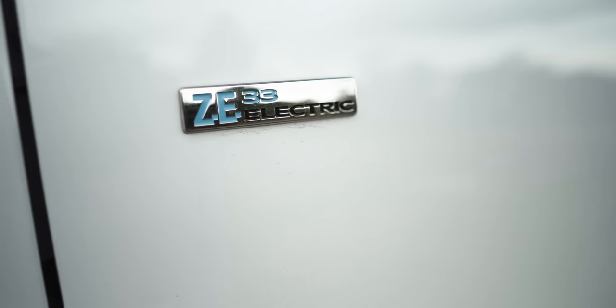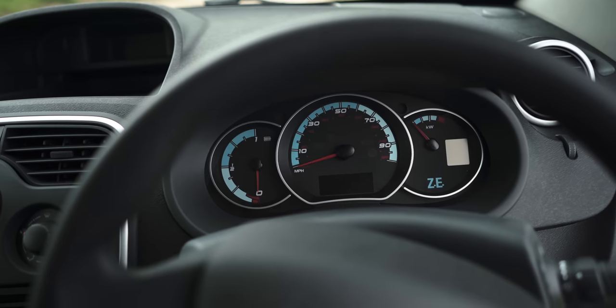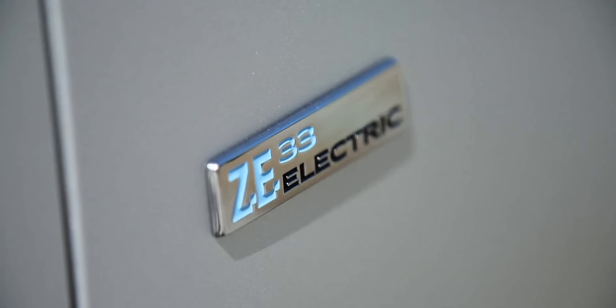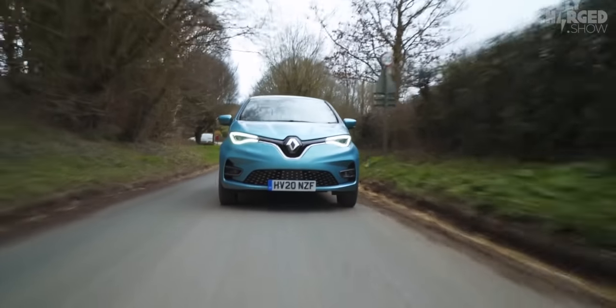A few specs to start off with. The 33 refers to the 33 kilowatt hour battery, which is an upgrade from the old version, which is a 22 kilowatt hour battery. That battery drives the electric motor, which is an R60. It's a 59 brake horsepower electric motor, a smaller version of the R90, which is in the very successful Renault Zoe, one of the most successful electric cars on the road today.